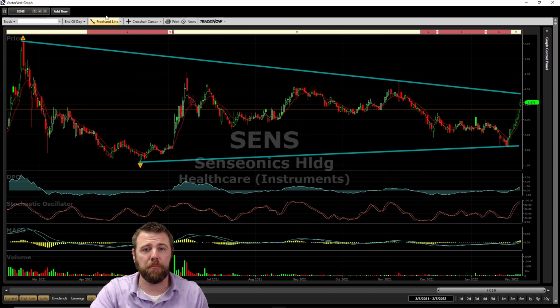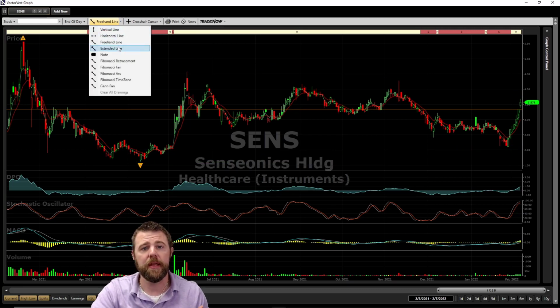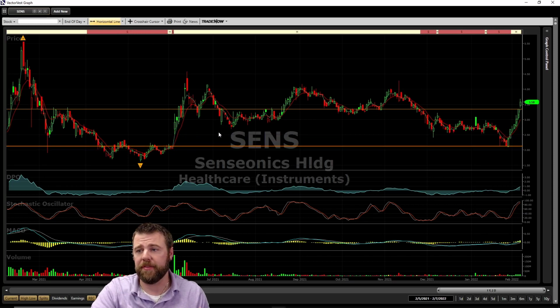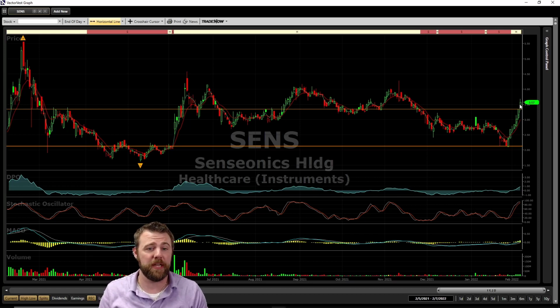One other interesting point I want to highlight on the Senseonics graph, deleting out those lines and changing to a horizontal line: this most recent sell-off that we've seen has come back and filled this gap. Gaps tend to fill 90% of the time, so the gap has been filled now, and we're starting to see a new run. That's definitely an extremely bullish sign that we're noticing with Senseonics from a chart standpoint. So overall, I like what we're seeing with this one.